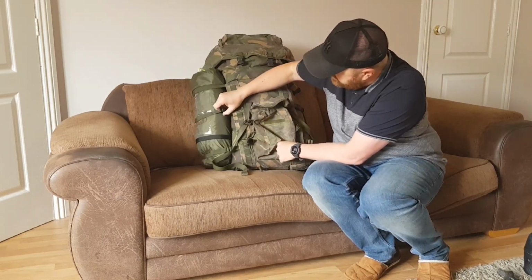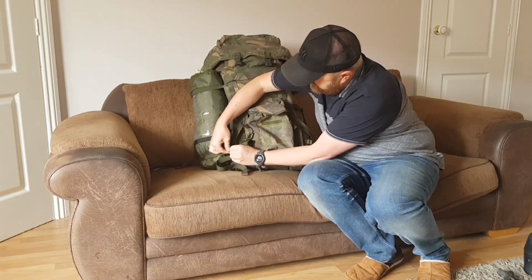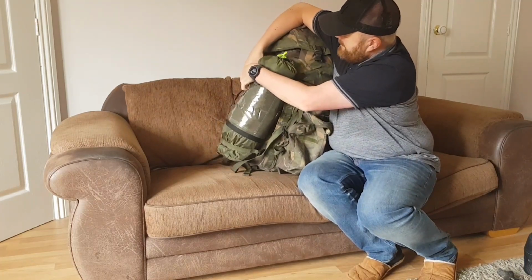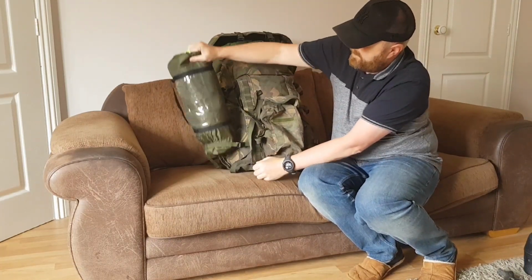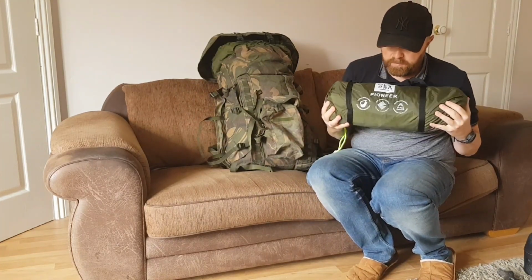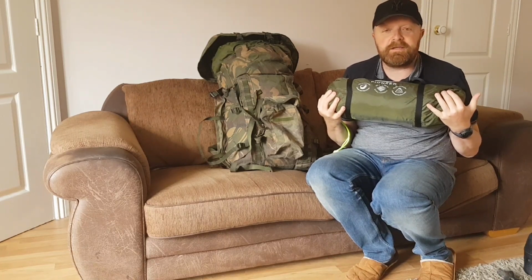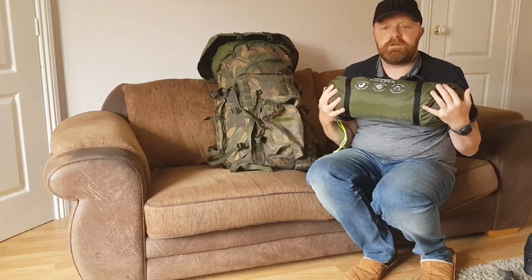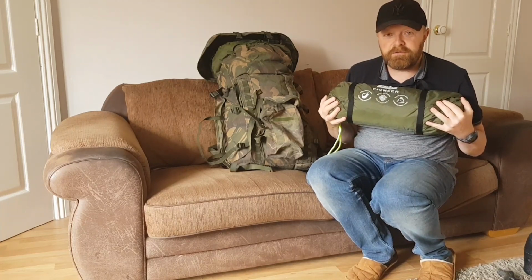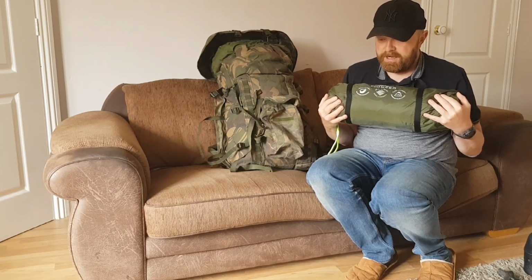Right, on this side, if I undo these straps, I have a tent. This is an All Pro Pioneer 2. It's 2-man. So what that means in normal terms is one man and his Bergen and his dog, in my case. I'll look for this online.